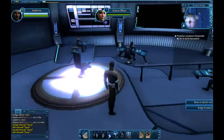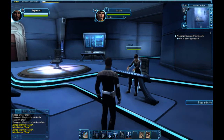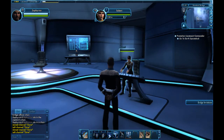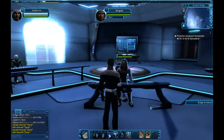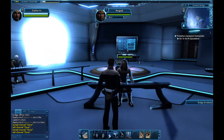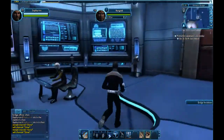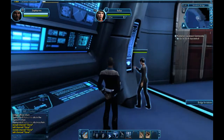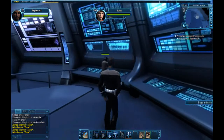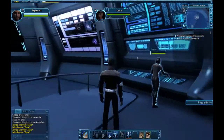So with that in mind, I'm going to introduce you to my characters. These are the ones that I made. You've got Sukeni, and she's a Vulcan. I believe she's the chief engineer officer. This is Ron Grack. He is the chief tactical officer. Over here is another Vulcan, Sulis. She's the second in command tactical officer. And here is Camille. She is the lead science officer.